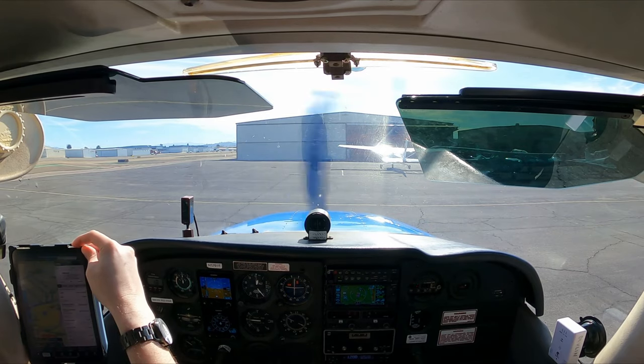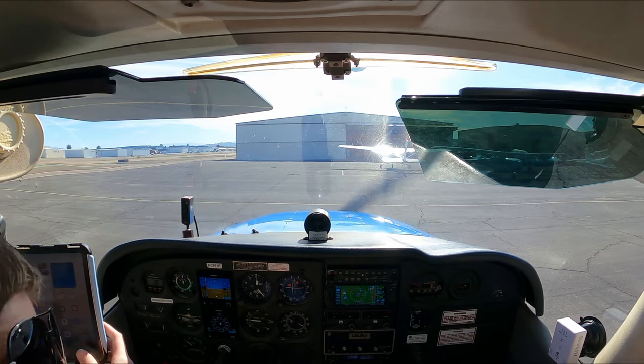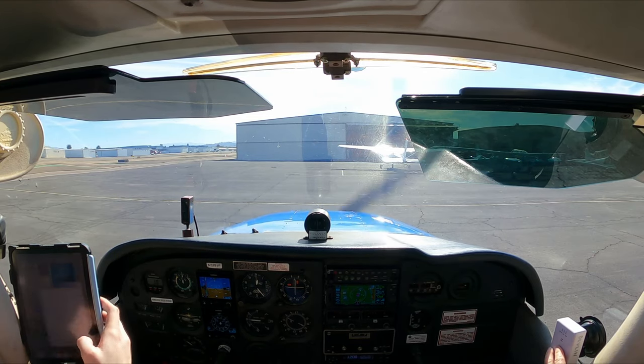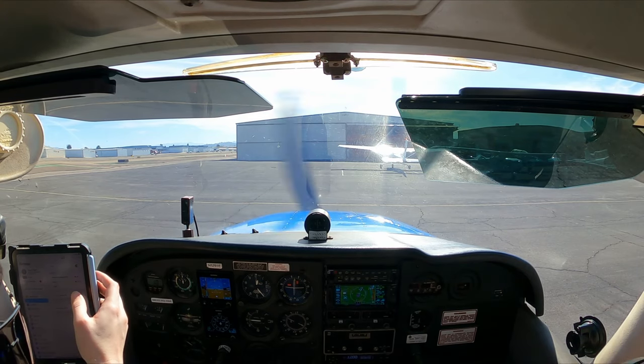Gillespie Ground, 3410 Papa is clear of the runway. Can I turn on your Sentry, please? Oh, yeah, sorry. Thank you. November 3410 Papa, yes, we're going taxi via Delta. I usually do it at the run-up to save the battery. I just had to charge it. I don't know how long it's going to last.